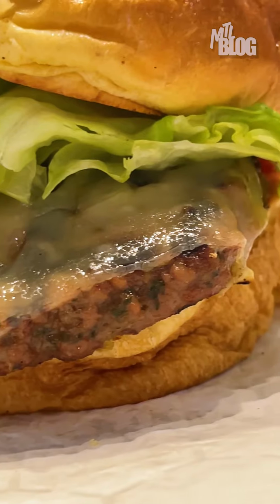Right off the bat, it looks like a normal burger. It smells like a normal burger, and it looks pretty damn good. It is very good, and you actually can't really tell that it's not meat.